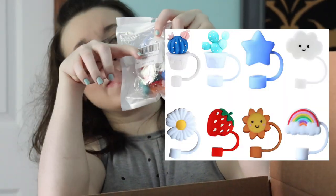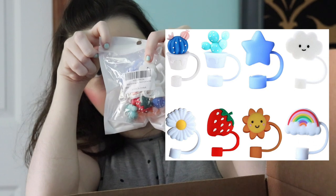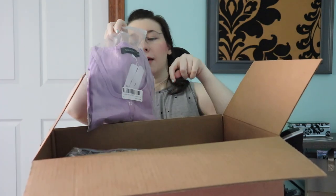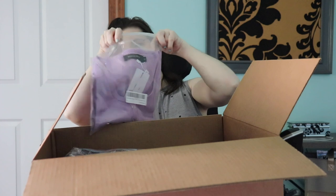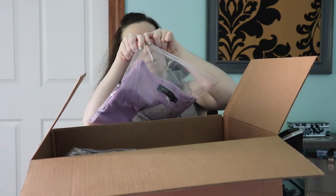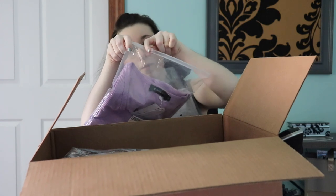And there's a cloud, there's a strawberry. I got a whole variety pack. I think there's like a rainbow too. I just realized I could take it out.